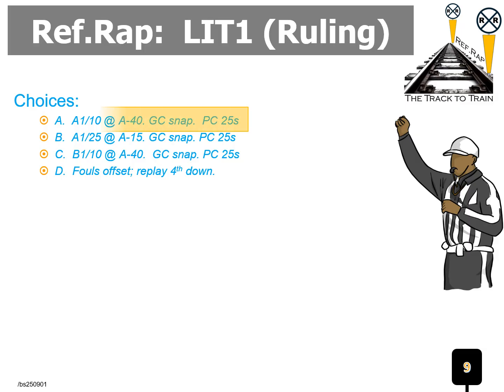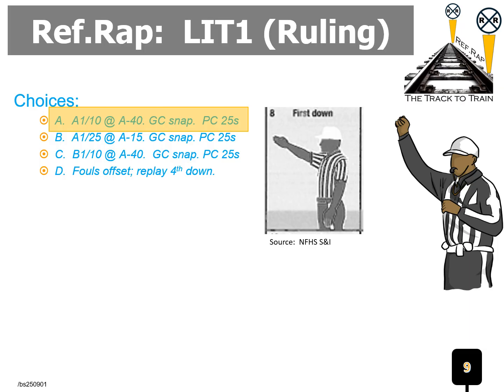Per rule, the choice would be A. It'll be 1st and 10, A's ball at the A-40. The game clock will start on the snap and the play clock will be at 25 seconds.